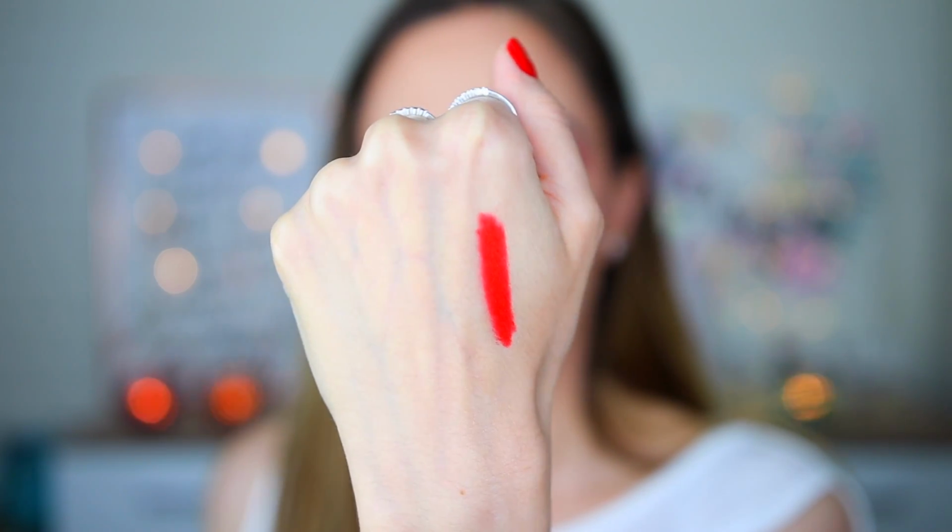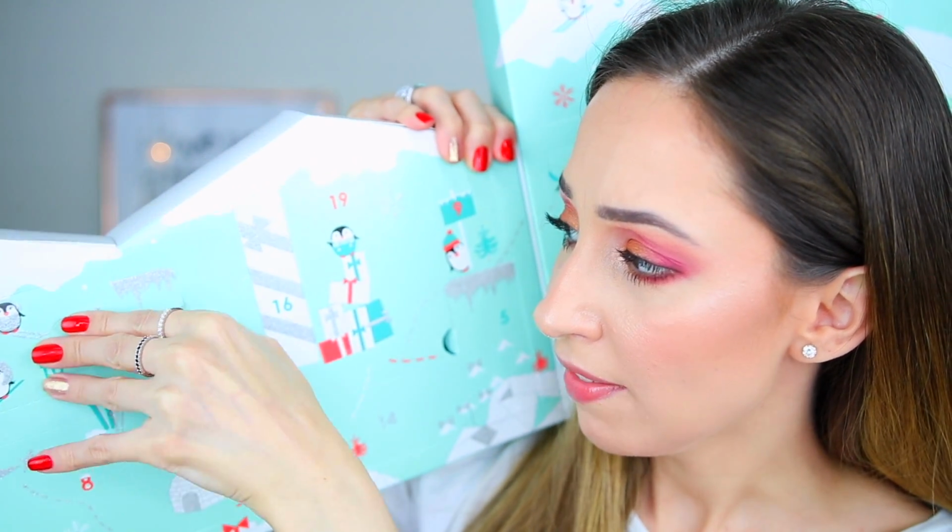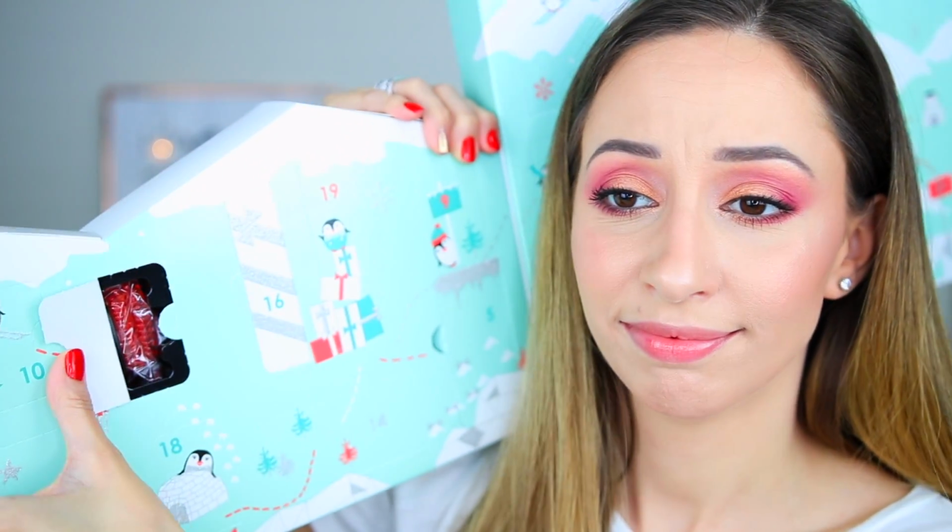This one is going to work very nicely with the red lipstick that I got in the Sephora Favorites Advent Calendar. It's very creamy and also not very sticky. Door number 7 is very small.